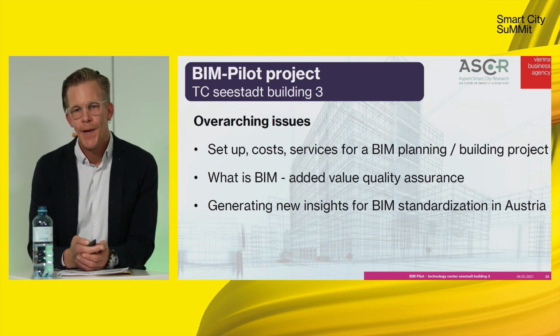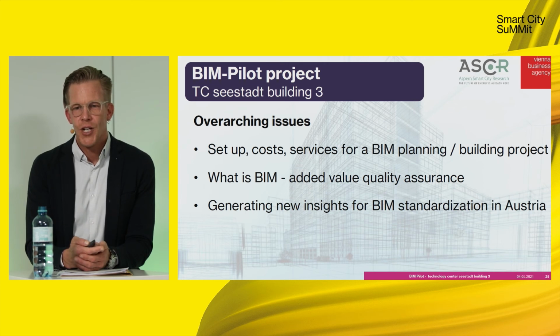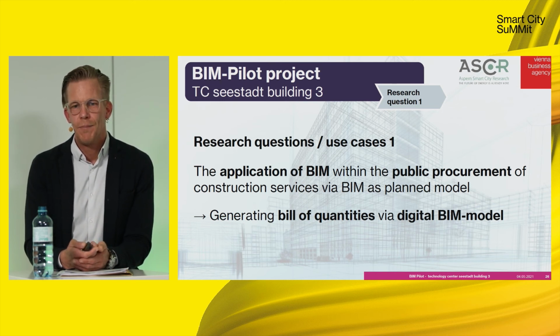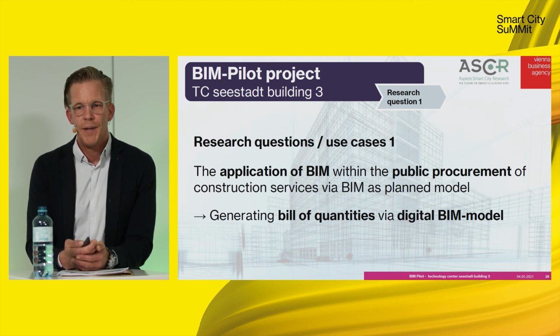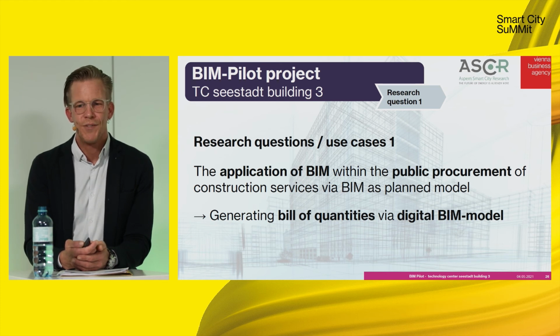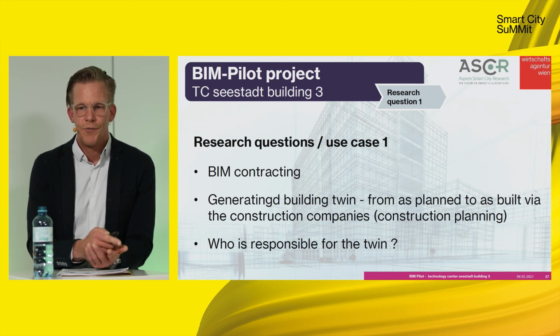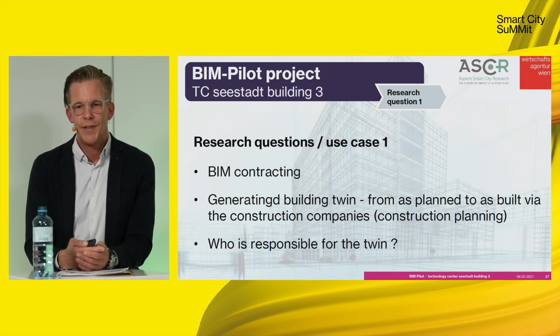Other issues have been the setup of a BIM project in general, the costs and the services, and what is the BIM added value of the whole project. We set up 3 research questions for the BIM project Building 3. The first is the application of BIM within the public procurement of the construction services via BIM as-planned model. So we want to generate automatically the bill of quantities through the digital BIM model. The BIM contracting and the process from as-planned to as-built by the construction company is one framework of the project.